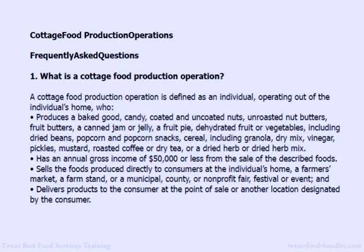Sell the foods produced directly to consumers at the individual's home, farmers market, farm stand, or county or nonprofit fair, event, festival or event. Pretty wide open area. Delivers products to the consumer at point of sale or another location. In other words, not mailed. Sorry.